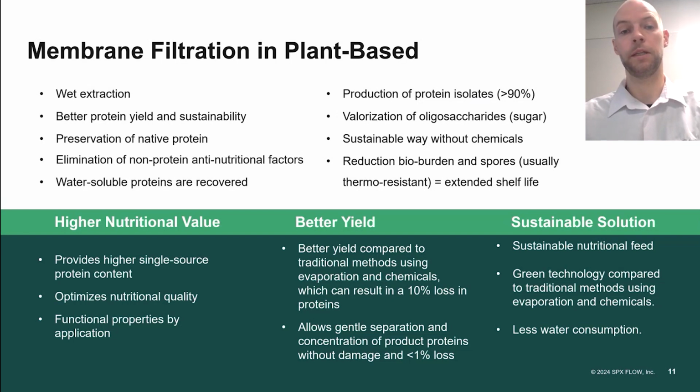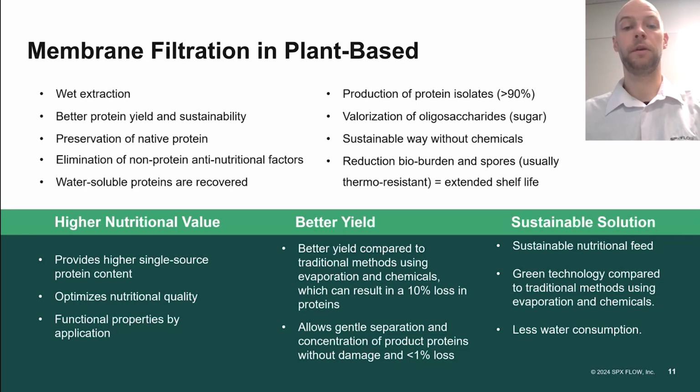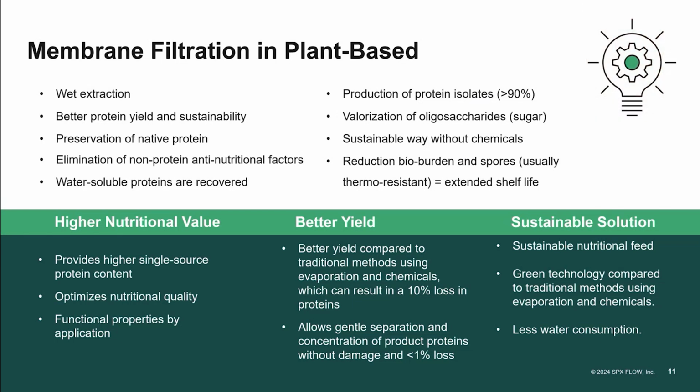You can produce protein isolates, that means at purity of more than 90% protein. You can valorize oligosaccharides, which is a form of sugar. Membrane filtration is often seen as a more sustainable way than, for example, chemical precipitation of proteins. Finally, we also think that we could maybe reduce the bioburden and spores to give an extended shelf life of the final product. So to summarize it in 3 keywords, we think we can give a higher nutritional value, a better yield, and we also believe that we can offer a sustainable solution.